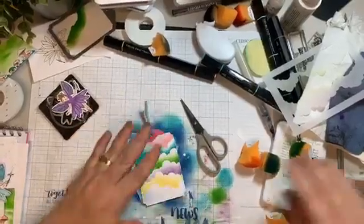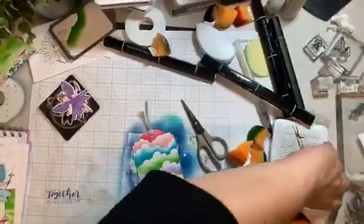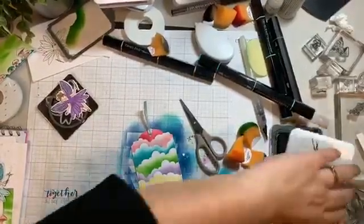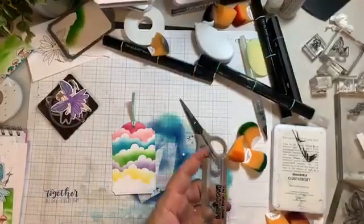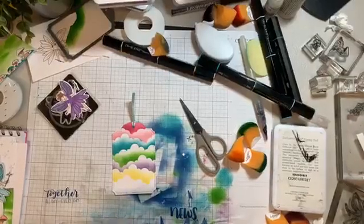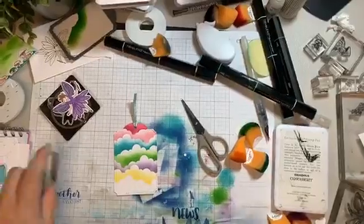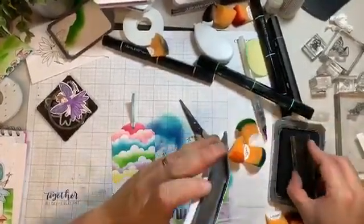Right, I need to stamp my sentiment. So I've just stuck with the same sentiment for all of these. Again, because I'm going to add colour to it, I am stamping with Intense Black. And I just thought I'd better give that a good clean before I go. Try again.